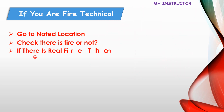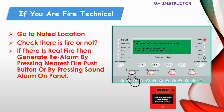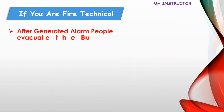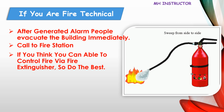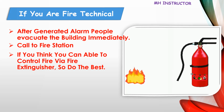If there is a real fire, then generate an alarm by pressing the nearest fire push button or by pressing the sound alarm button on the panel. After the alarm is generated, people will evacuate the building. Call the fire station. If you think you can control the fire with the help of an extinguisher, and if you have training in using a fire extinguisher, try to put out the fire while the fire tender is on the way.